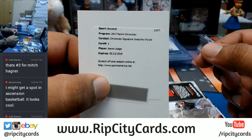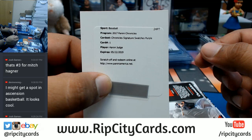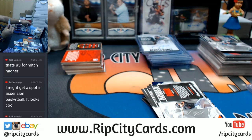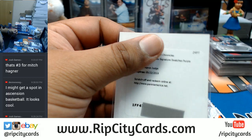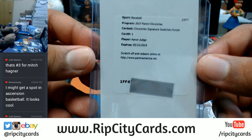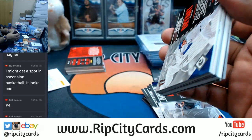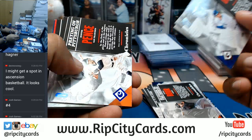There you go. An Aaron Judge with the Chronicle Purple Auto. Redemption style. That goes to the Yankees. That's a good card. That is a good card. They kind of had the code there, but that code don't really work because you got that scratch off. That's a big hit right there for the Yankees. Aaron Judge. Uncle Jesse doing it again. It's what I do, man. I do big things. Let's keep it moving.